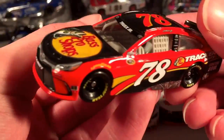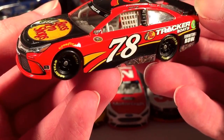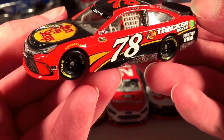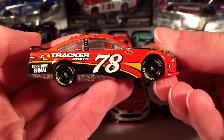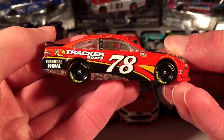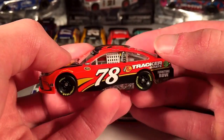Next up, we got another Toyota. We got Martin Truex Jr.'s Bass Pro Shops Toyota. This is the paint scheme that he almost won with in the Daytona 500 of 2016. I'm sure somebody's thinking right now, but I thought he did win in the Coca-Cola 600. Yes, he did win with Bass Pro Shops, but not this paint scheme.